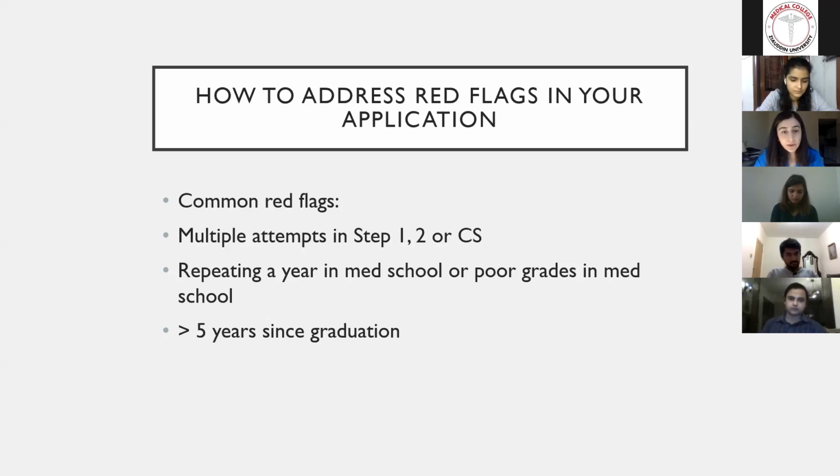At that time, doing research, doing your house job, getting clinical experience, in their guidelines and requisites they say they don't take people who've had multiple attempts in steps, or they don't take people with more than 5 years from graduation.